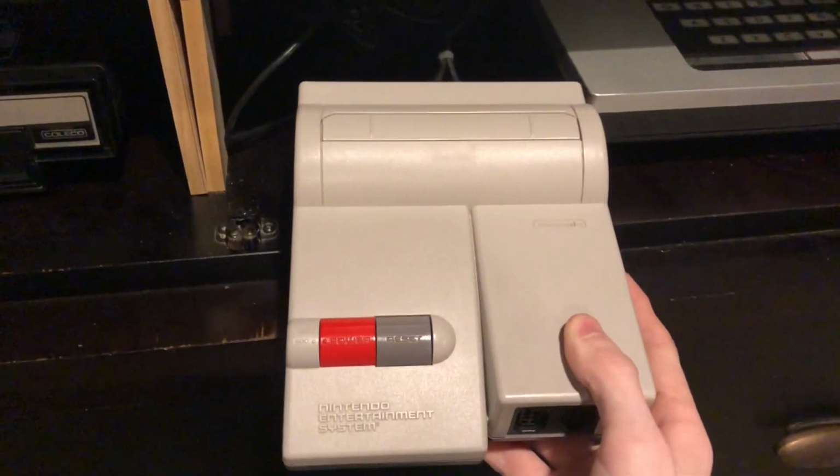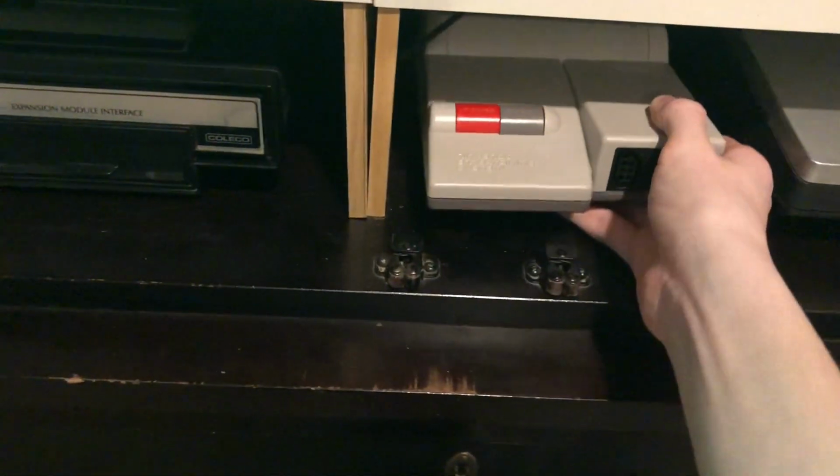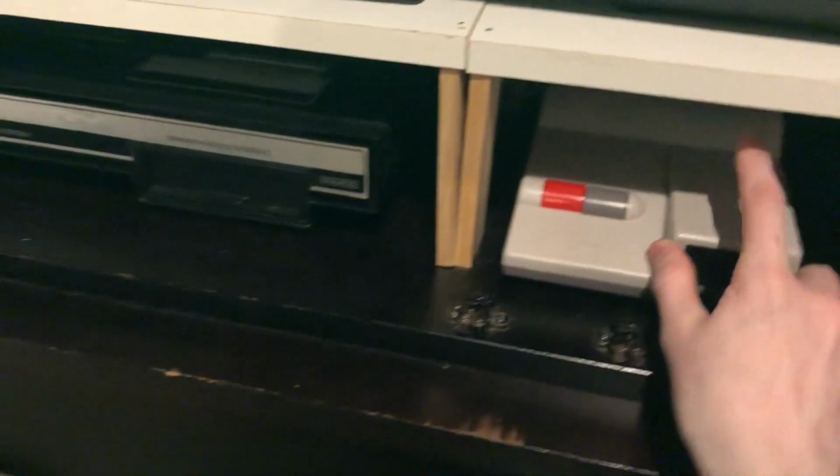Not a bad deal, but maybe I should have waited and found it better somewhere else. This, like I said, was that excellent garage sale find. The NES top loader actually came with all the manuals and stuff. It was just missing the boxes for the consoles.